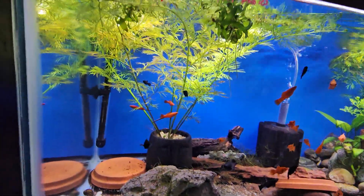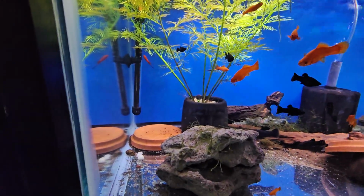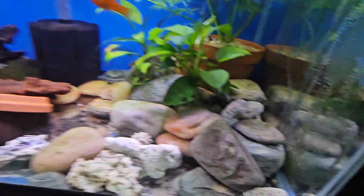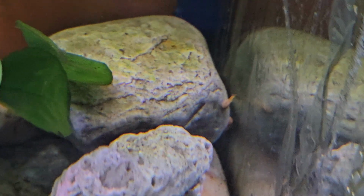Tank above that, I got the red swordtails and black mollies in here currently still. There's baby super red plecos in here as well. You can see one. Let me see if I can zoom in on them. You see that? There's a baby super red pleco right there, swimming behind the rocks. But yeah, they are growing out. Yeah, there's another one. There's baby ones in there.